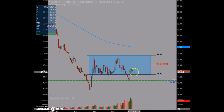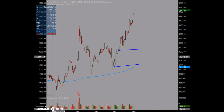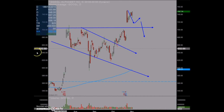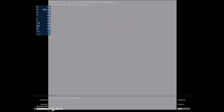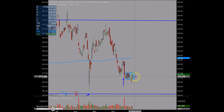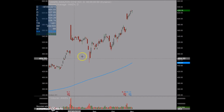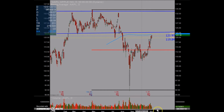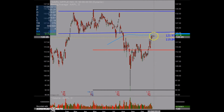So again, we want to see if they're going to roll over and take out this 45 again. You have Priceline continuing to scream up. You have Google giving you some more upside potential after the little minor sell signal. Baidu after earnings continues to move up. Tesla is sideways, still in this channel from this Consumer Reports move. So we'll see how that one plays out. You have Amazon continuing higher. Apple as well is testing some of these. It's running out of a little juice right now, but if it continues up, we're looking at 1.7.